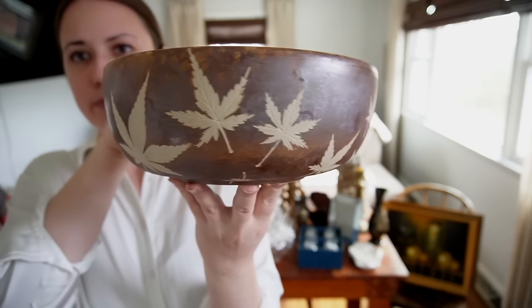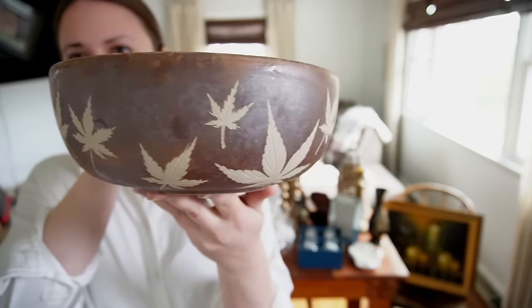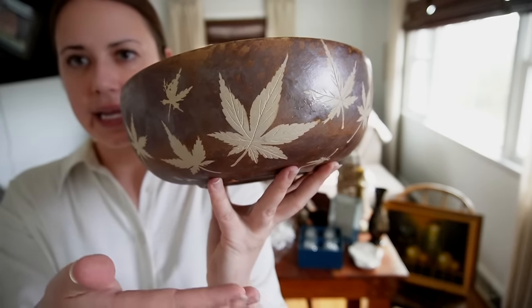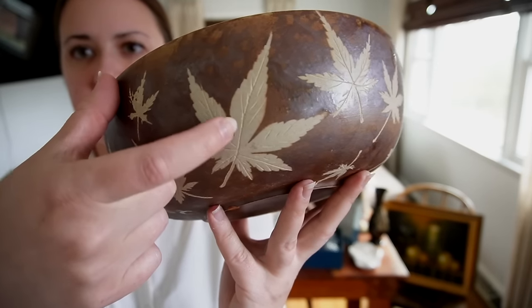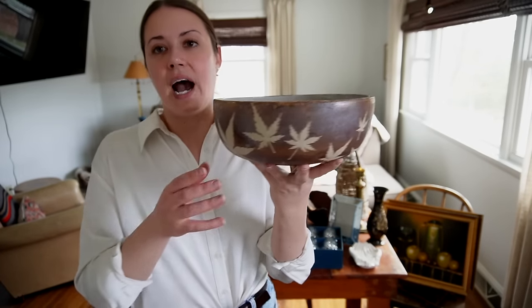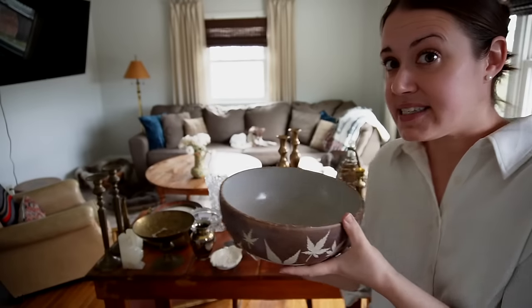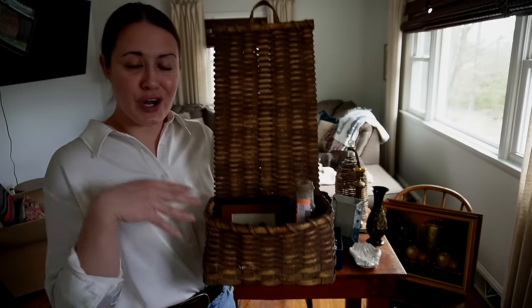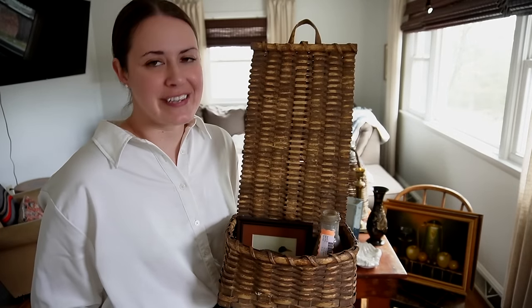But what I really appreciated was the glazing work that was done. It looks like someone pressed actual leaves, did the glazing, and then came in and etched the detail on the leaves. It was a really good price. I don't know if it's everybody's cup of tea, but I really like it. And it does work with the rest of the stuff that I have here. I think this would definitely be a fall piece, along with this fabulous basket.